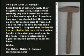About a couple of months ago, I guess last year, a guy sent me a picture. He said, Mr. Hovind, some friends of mine, their daughter, Katie Crane, a high school student, dug up this hammer in their yard a few weeks ago. Don't know how long it was buried, but the houses on their lot are less than 40 years old.